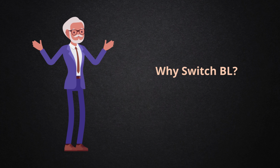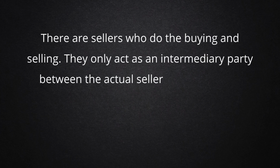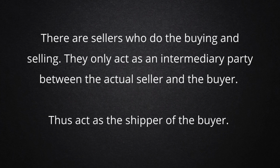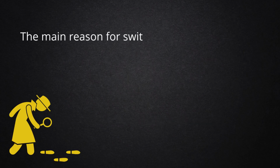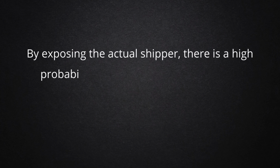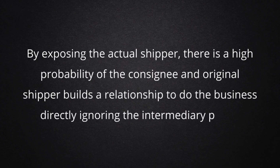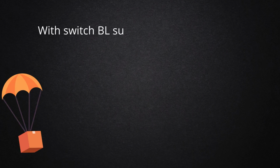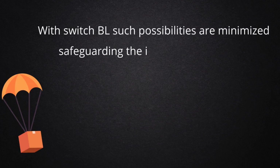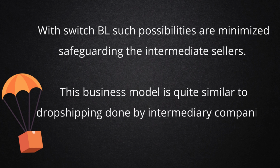Bills of lading are switched for various reasons, including the following. There are sellers who do buying and selling. They only act as an intermediary party between the actual seller and the buyer, and thus act as the shipper to the buyer. The main reason for switching the BL here is to give the consignee no clue of the actual shipper or exporter. By exposing the actual shipper, there is a high probability that the consignee and original shipper build a relationship to do business directly, ignoring the intermediary party. With a switch BL, such possibilities are minimized, safeguarding the intermediate sellers. This business model is quite similar to drop shipping done by intermediary companies.